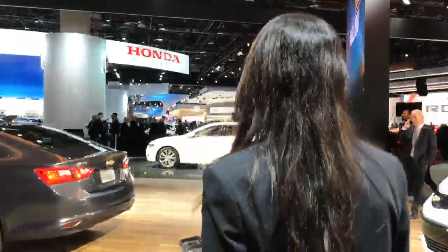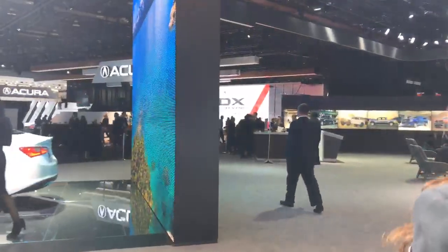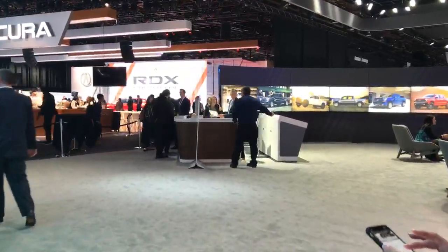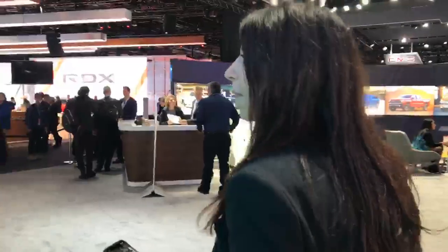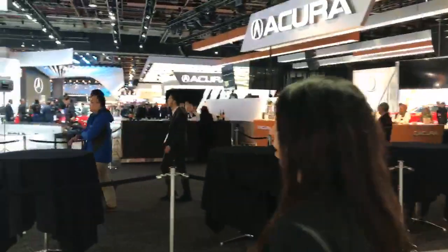Let's see if we can get over there. I mentioned the RDX prototype. You talk about it real quick. Well, the thing with prototypes is it's not exactly what we're going to get as a production vehicle.